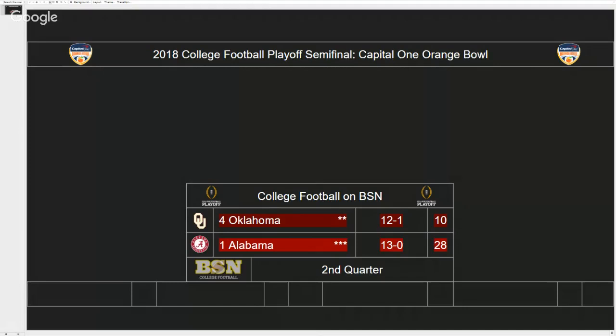Tagovailoa calling the signals at the line of scrimmage with 5 seconds to snap it. Harris moves to the right side. Najee Harris gets the handoff left side. Harris breaking tackles out to the 20-yard line. It'll be about a 2nd and 6 as we hit the 2.5-minute mark of the second quarter. Keep in mind, Oklahoma can score quickly. They get the ball to start the second half. So here's the thing with Oklahoma: if you're going to get off the field, you've got to get off rather quickly. And by quickly, I mean a minute 15.